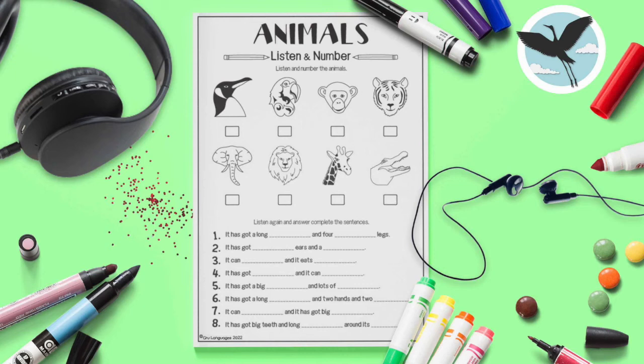Animal number 6 can climb trees and run. It has got a long tail and 2 hands and 2 feet. It eats fruit and nuts.